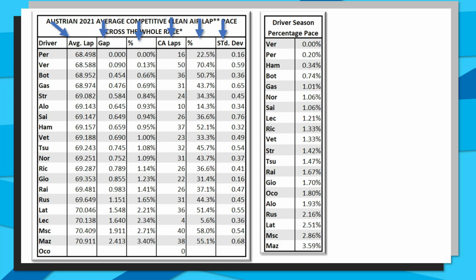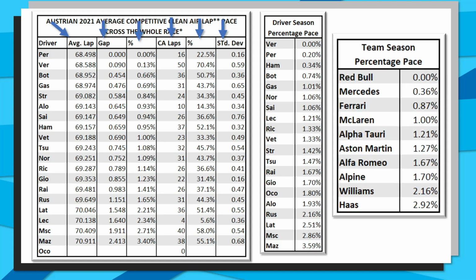And then doing exactly the same for the teams, Red Bull have extended their pace advantage over Mercedes. Now this gap, this 0.36% gap between the top 2 teams, is similar to the pace gap that we saw in 2014 with Mercedes. So this is an extremely dominant pace year for Red Bull.